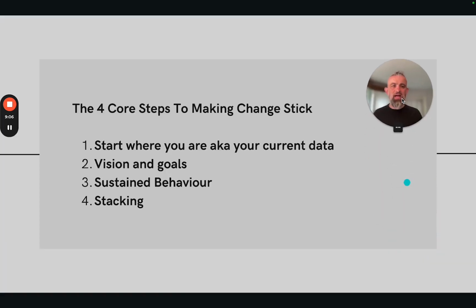So let's get into the actual core steps. This is the actual model. This is the actual exercise. So if you sit down and do these 4 pillars, you'll actually be able to work out how to make changes stick with anything that you want to do in your life or business.